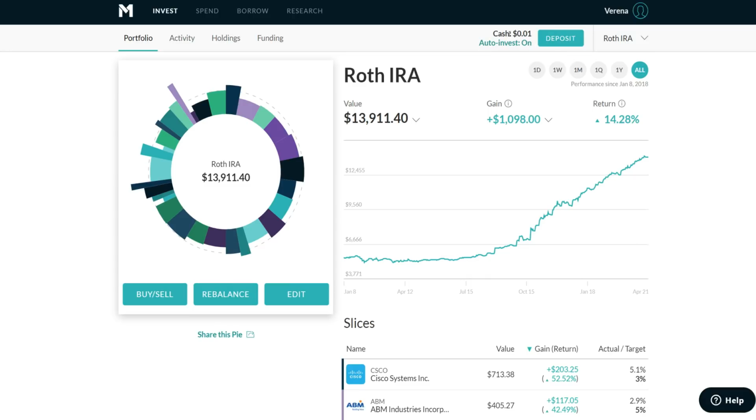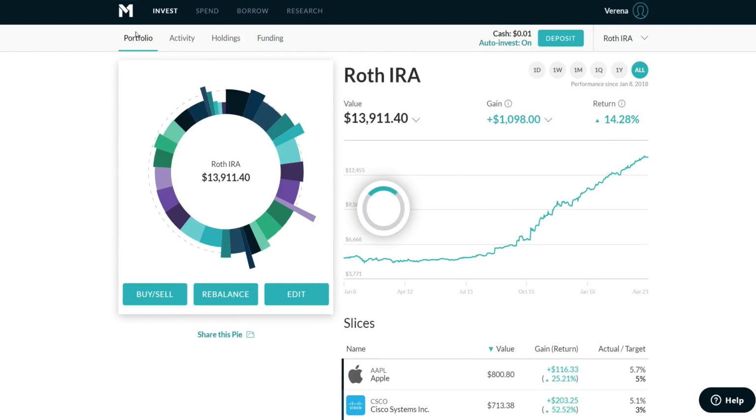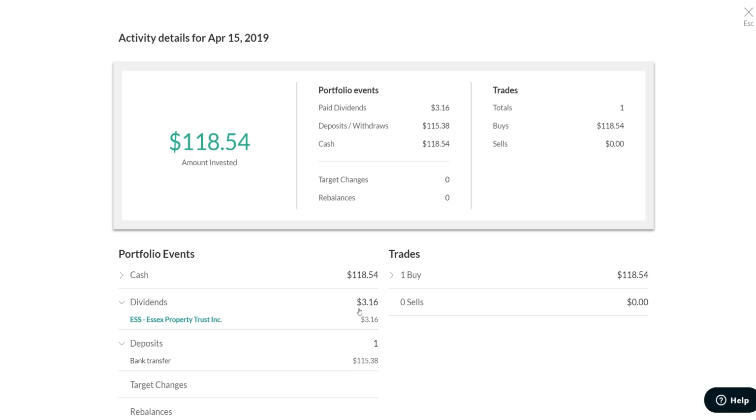So last week we had dividends get paid out, but with M1 Finance, the way that it's currently set up for funding is if any of the cash exceeds $10, I will automatically reinvest that cash back into the portfolio. So if we take a look at the activity, we had two things going on here last week. On Monday, we added our initial $115.38 into the portfolio. Now, we also had Essex Property Trust pay out $3.16 last week on Monday. That totaled $118.54. All of that was completely invested into the market, and I targeted only one stock last week.